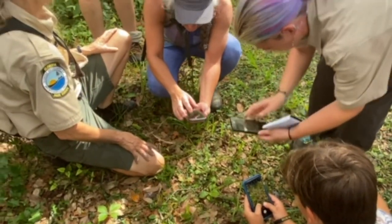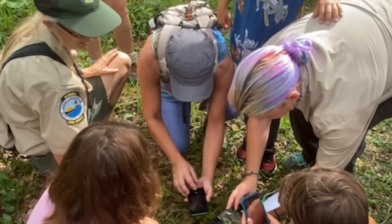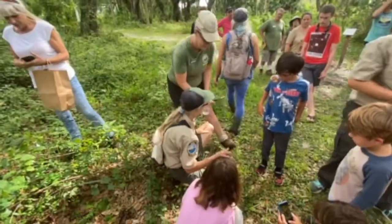Everybody seen it? Partridge berry. We're not going to eat it. I only see one berry so far. But don't pick it unless you ask me, okay? Please. We're not going to pick. I only see two berries now.